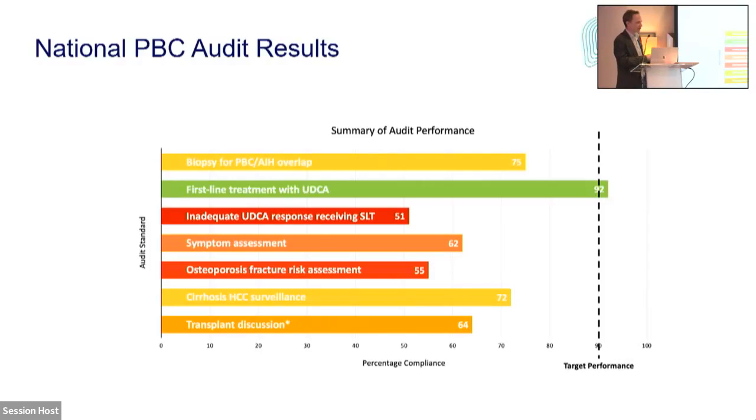Are they receiving first-line treatment? Is the dose 13 to 15 milligram per kilogram? Have the bloods been looked at, and have they been referred for second-line treatment as appropriate? And so on and so forth. And that care bundle has been piloted in a number of centres. The care standards have been re-audited in those centres. And I can tell you now that, in fact, use of a care bundle does dramatically improve performance.